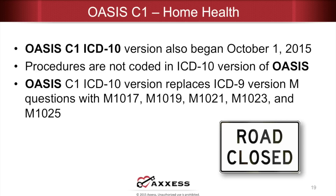Now, we know the OASIS C1 ICD-10 version also began on October 1st. We had already transitioned to a new OASIS C1 in January, but we have a new version of OASIS C1 October 1st to accommodate the 7 characters possible with ICD-10. So the procedures, of course, are not coded in the ICD-10 version of OASIS. We didn't have those in the ICD-9 version of OASIS either, because they eliminated question M1012, which was the inpatient procedures, and we didn't have to worry about that.